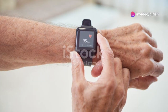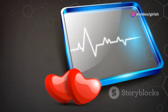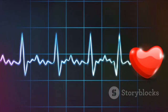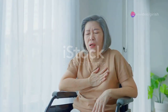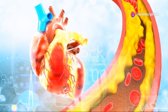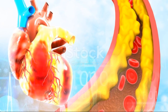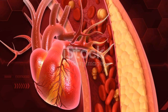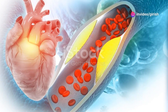Cardiovascular diseases encompass a range of heart and blood vessel disorders, including coronary artery disease, heart failure, and hypertension. These conditions are leading causes of morbidity and mortality among the elderly. The primary causes of cardiovascular diseases include atherosclerosis, high blood pressure, and lifestyle factors such as poor diet, lack of exercise, and smoking.